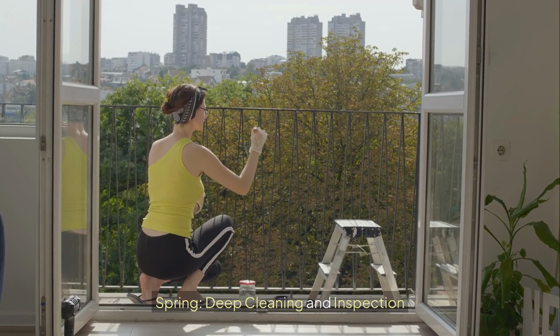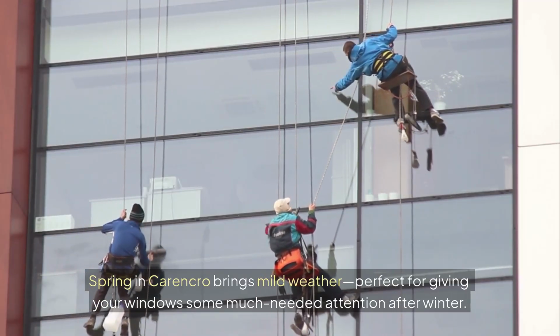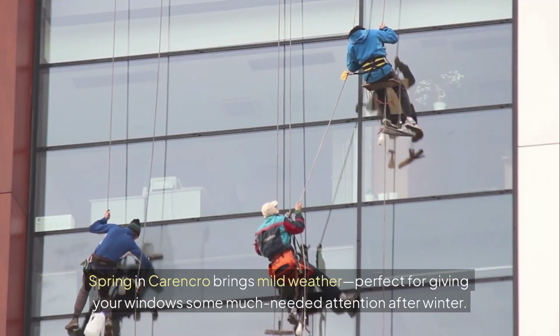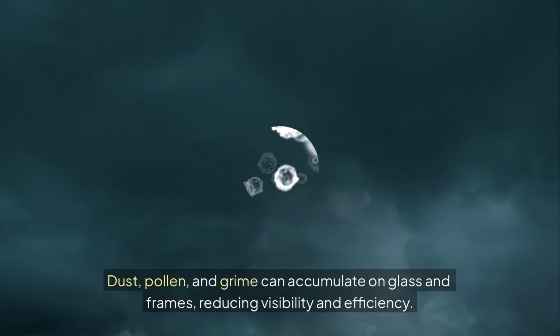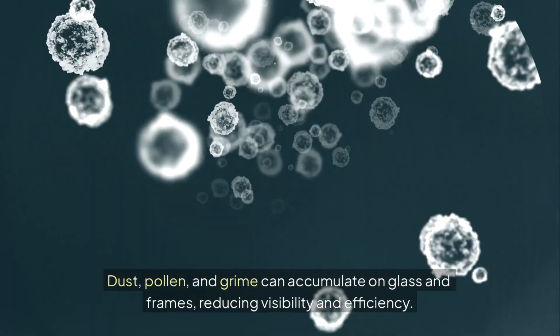Spring. Deep cleaning and inspection. Spring in Carencro brings mild weather, perfect for giving your windows some much-needed attention after winter. Dust, pollen, and grime can accumulate on glass and frames, reducing visibility and efficiency.